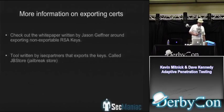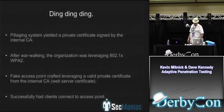Basically, what we realized is since they had their own CA, they loaded their own cert onto this Cisco device, or actually onto the box that was doing the authentication. And we realized that this cert was signed by the same root CA as the web server cert. So we basically stole the web server cert and leveraged that with HostAPD to create a rogue AP to get clients that would connect to the network through certs to connect to our rogue AP, and then exploit them through a client-side exploit. So it's kind of cool.